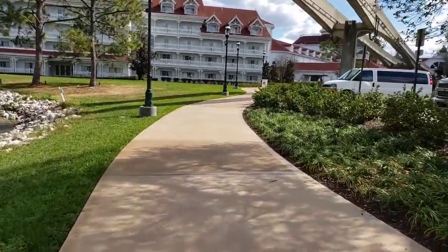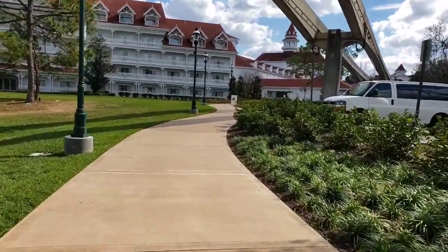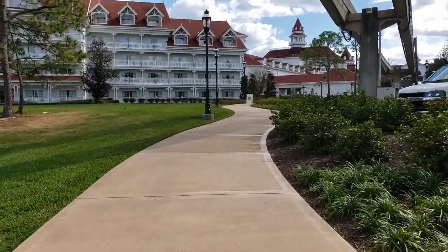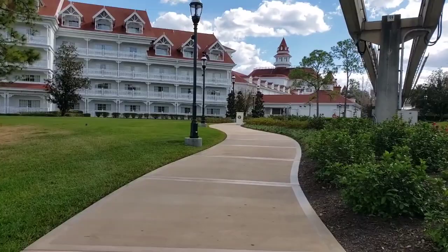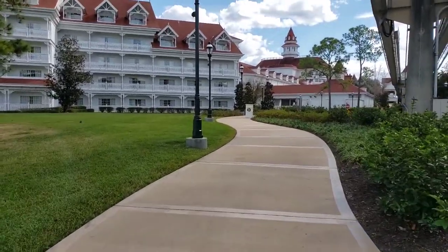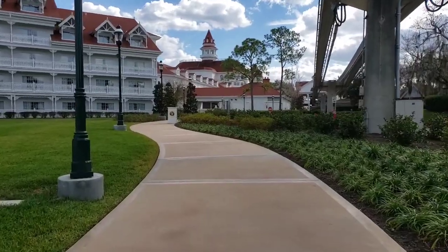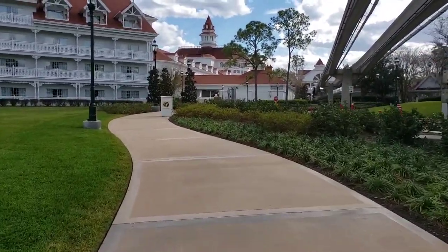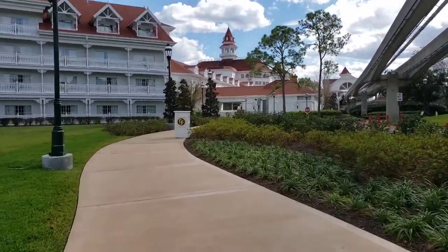And now we're over in resort land. And I think this is pretty cool. So now you have three options to get to the Magic Kingdom from Grand Floridian and the Polynesian. You can take a boat, you can take the monorail, or you can walk. I love it. It's terrific.